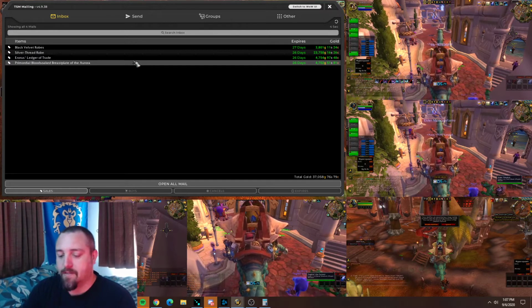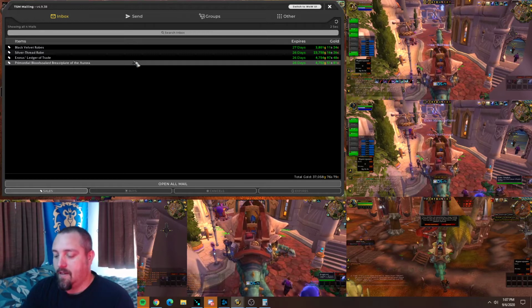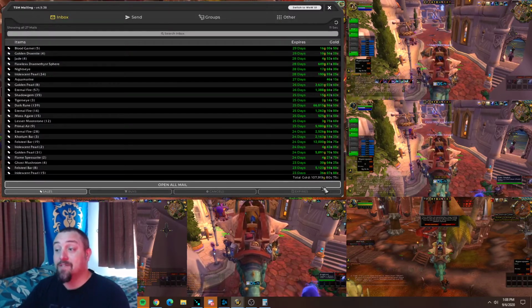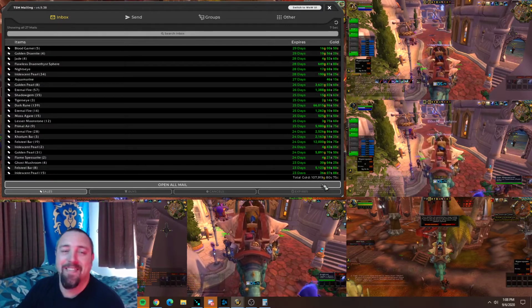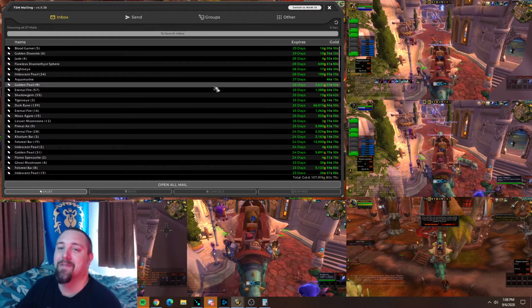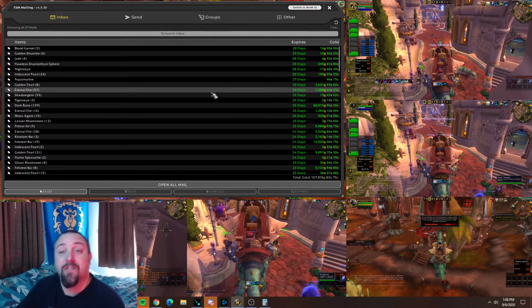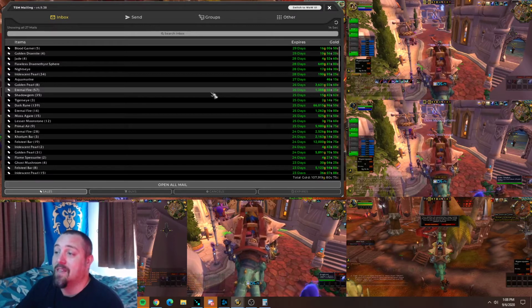Let's go ahead and take a look at the materials. And let's see, 27 items sold at 107,919 gold. Very shocking. I was not expecting any of the Horde group's materials to really be that good. Golden Pearls, 8 of those sold for over 3,000. Eternal Fire, 57 of those for over 1,000.